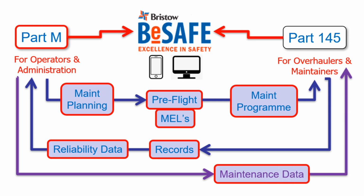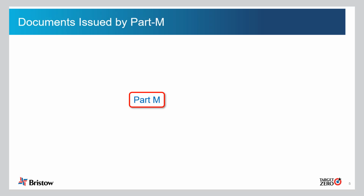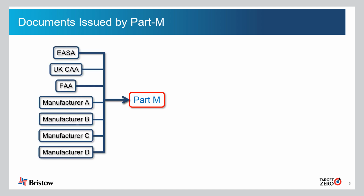Finally, another important Part M function is document control. A process to ensure only the latest and correctly amended manuals or maintenance data is available to our Part 145 maintenance organisation. A number of documents are used to transmit information from Part M, usually to the Part 145 engineering department. Their information sources are the regulators and aircraft manufacturers.